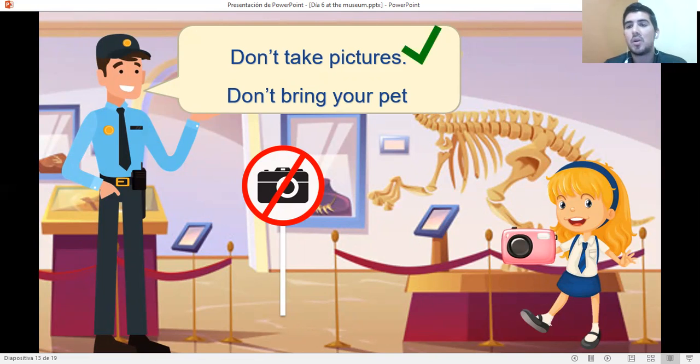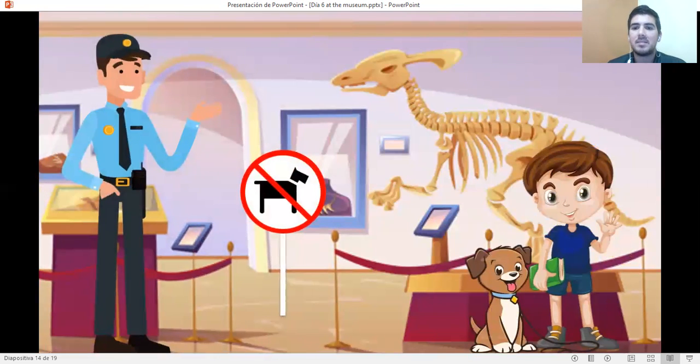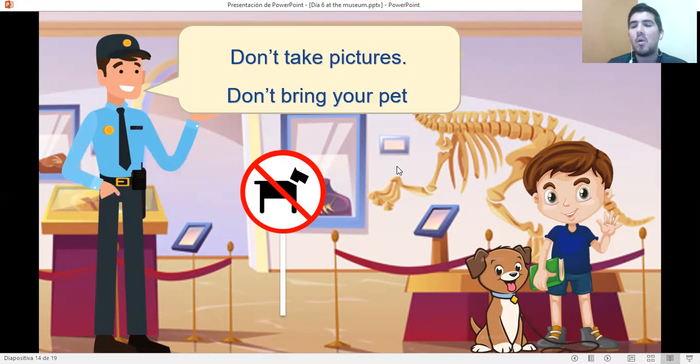Good job. Don't take pictures. Let's continue with the next situation. This student brought his pet. He brought his dog. So let's remember the rule. Look at the sign right here. What is the rule? Don't take pictures or don't bring your pet. Don't bring your pet. Very well. Excellent job.